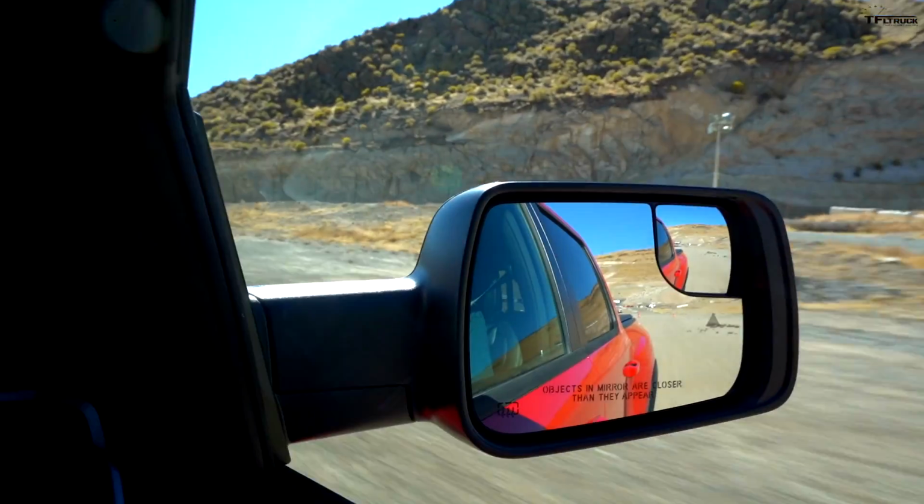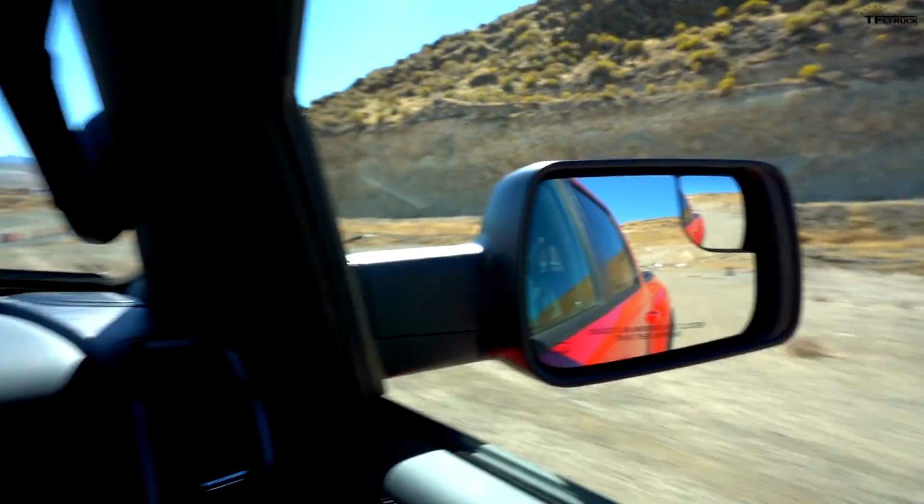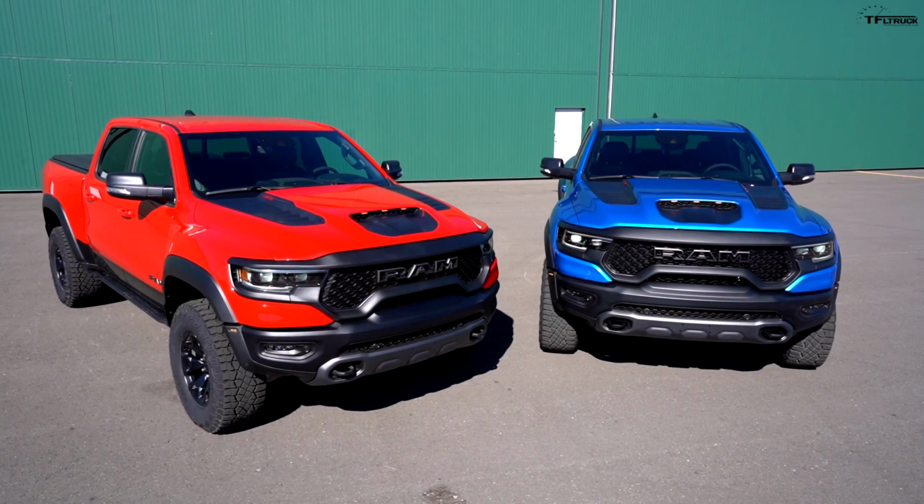What are your initial impressions of this new Ram? You know, I love the Coke bottle shape. Looking out the rearview mirror, I love seeing that wide body, and compared to a Raptor, it's a little understated, I would say. If you're driving down the road and you don't have the big TRX sticker on the side, you're not going to know that this is something a little bit special.